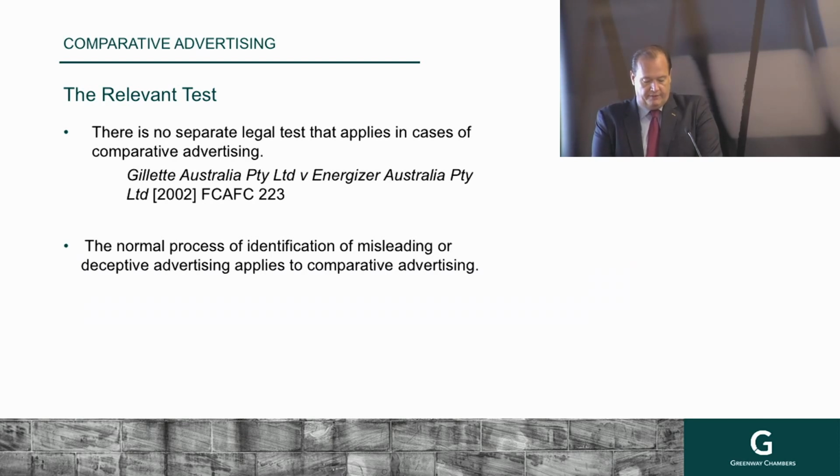And evanescent factors such as the attraction or interest generated by the way in which a representation is presented, much or all of which is likely to have been taken into account in designing the advertisements. So the authorities are at pains to emphasise that there are no separate tests for comparative advertising. It's merely an application of the principles just previously stated in the context of a different form of advertising.